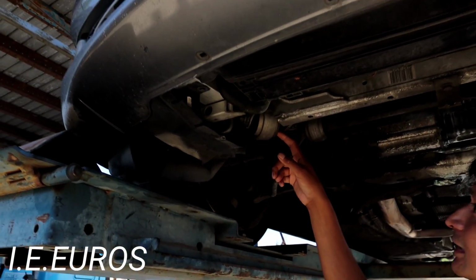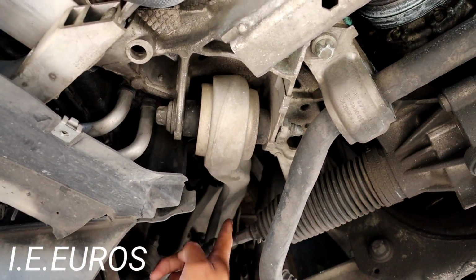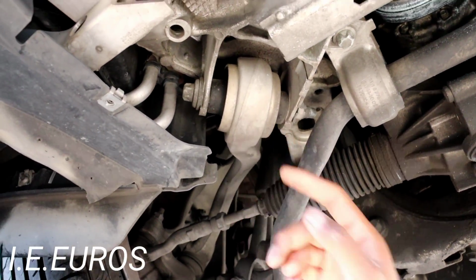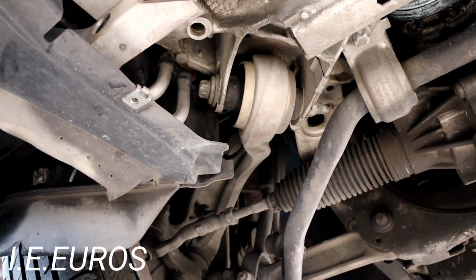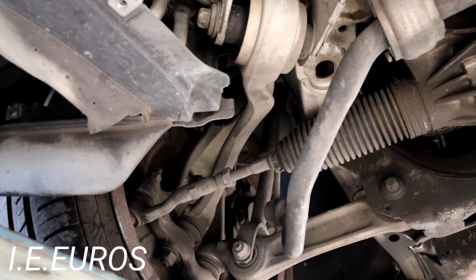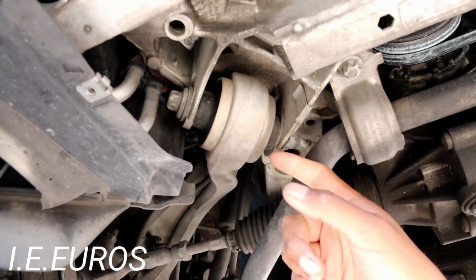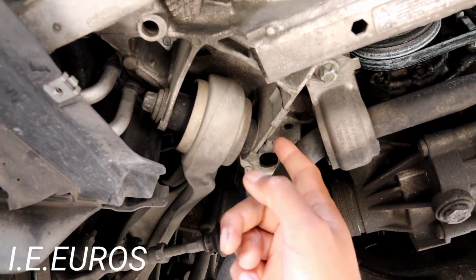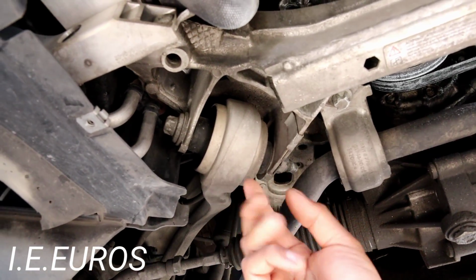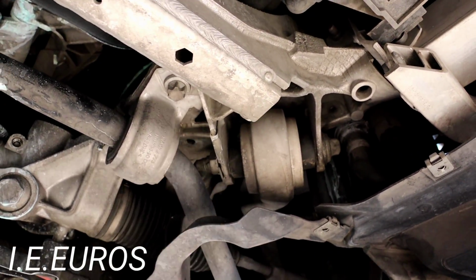Bushings, yeah, still fine. This is the bushing that goes bad, the front control arm. This is the one that goes bad very often. Whenever you brake hard, you hear a noise coming from the wheels, because this bushing just doesn't stay strong, so it moves back and forth. So this bushing is fine, and the other one too. We have the other ones here, so that's fine.